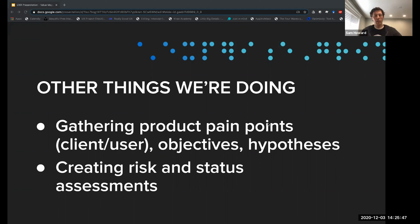And we're also creating risk and status assessments that we can use for, again, early stage consulting purposes, to be like, hey, depending on how you've answered these questions in this assessment, we kind of have a sense of where you are, what technology you need, what products will help you at what stage of your journey to try to create a better customer experience for your users. And so those are some other things that are coming out of this whole business objectives effort.